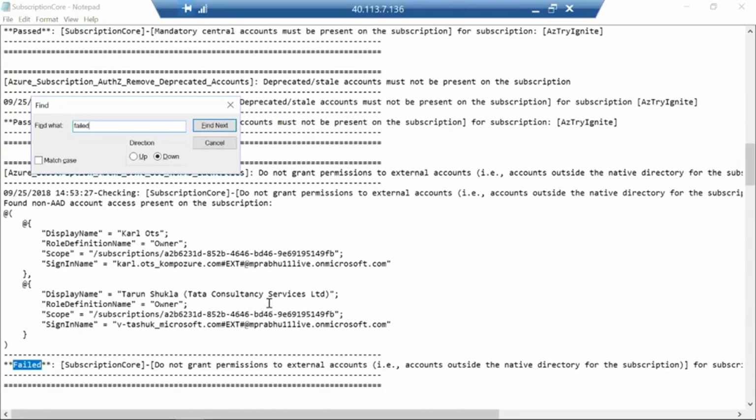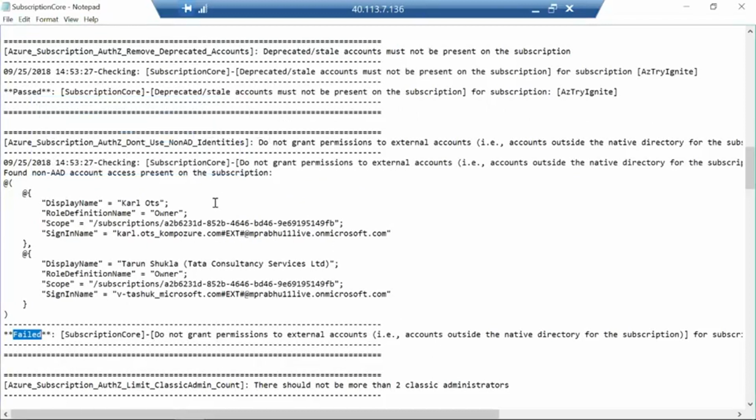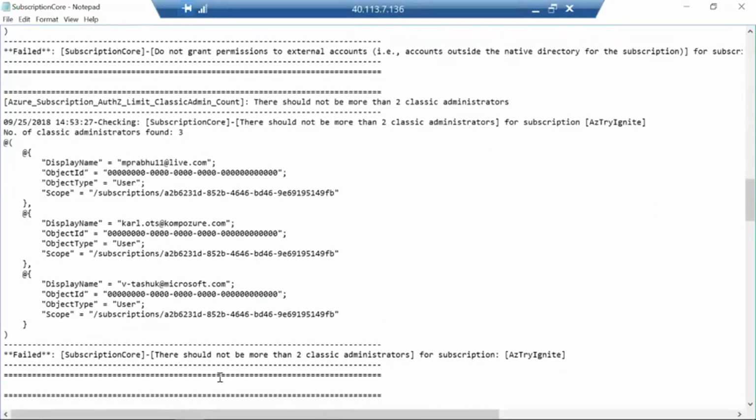we see that there is a "do not grant permission to external accounts" check. This is quite typical here as well. What actually happens here is that this is just a dummy Azure AD, where we have created just a dummy Azure subscription, meaning that this has been created with a live account or a Microsoft account. So this is not associated with Azure AD. So you'll see that my account here is deemed as an external account from the point of view of this subscription.